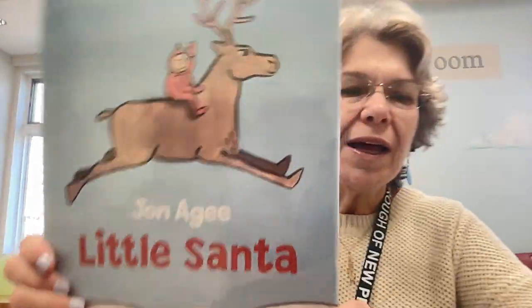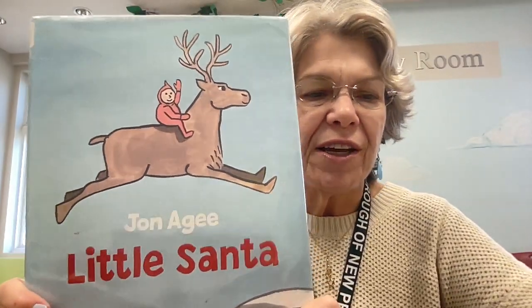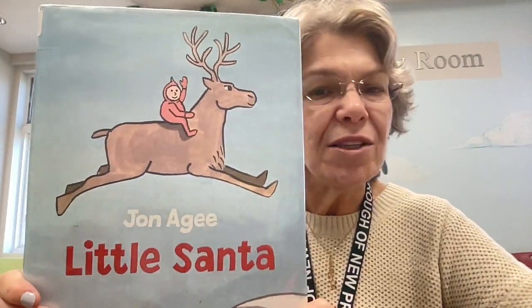I would recommend this. This is a wonderful book to borrow. Read it any time of the year, just for these beautiful pictures. Our second book tonight is called Little Santa by John Agee. Little Santa, the story of Santa when he is a little boy.